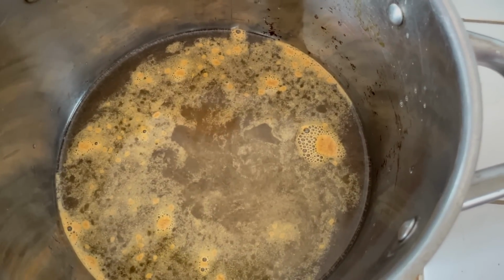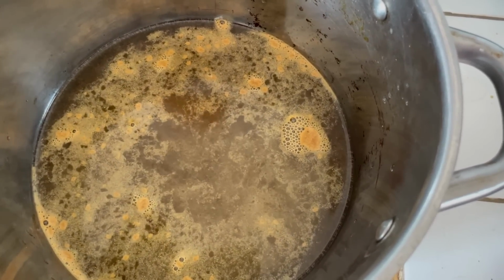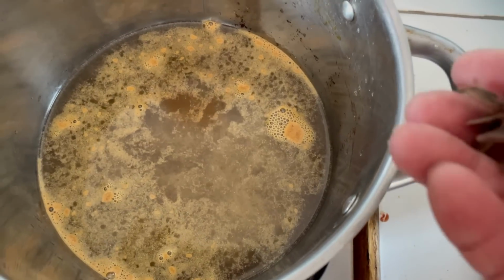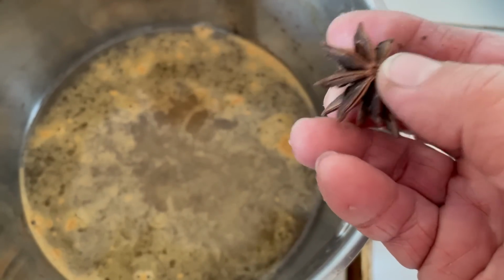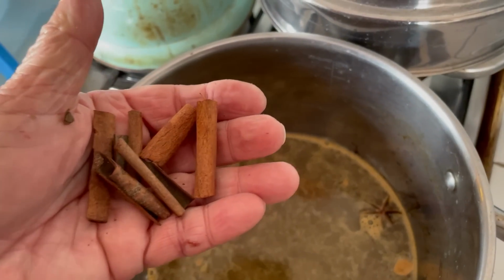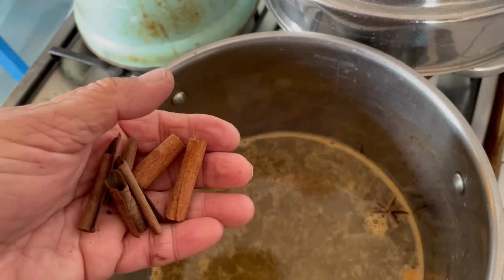I've put in a teaspoon of ginger. You can use fresh ginger if you want. This is the star anise. I'm putting 2 of these in. 2 cinnamon sticks, which are broken in half.